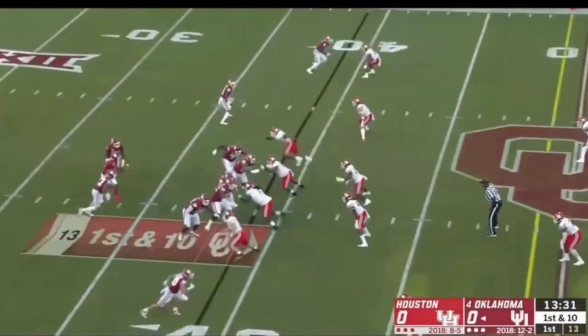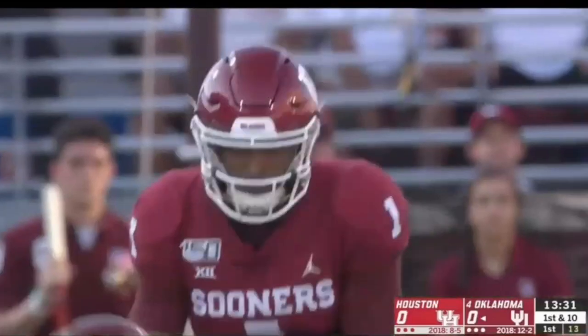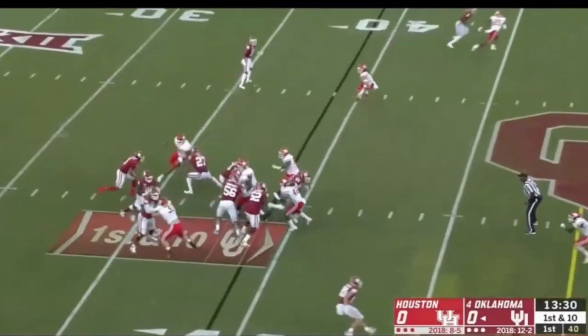So I mean, the offense is changing the run fits like crazy here, twice on the defense on this one play right there with the split flow. Then once again with the crack.